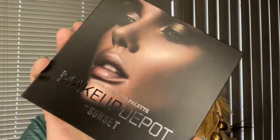So overall, I think this was a great bag. I am most excited for the highlighter palette. And I am also most excited for the lip gloss. That package is just so stinking cute.